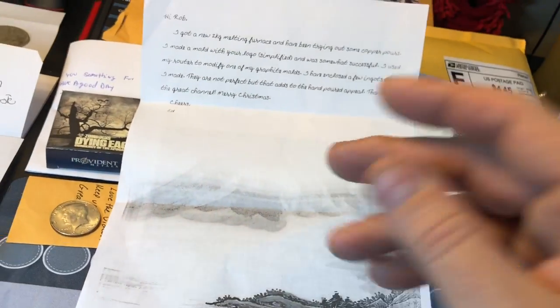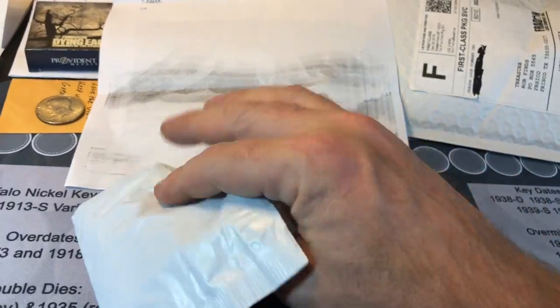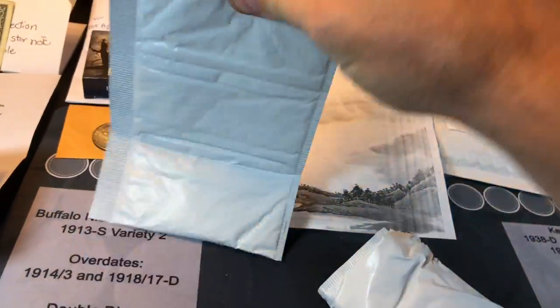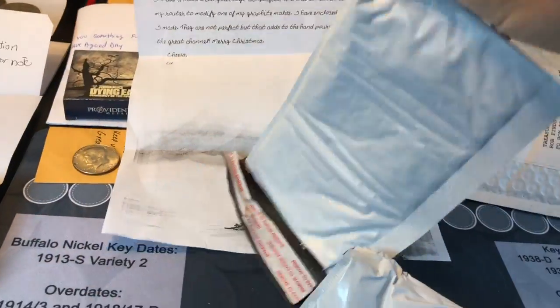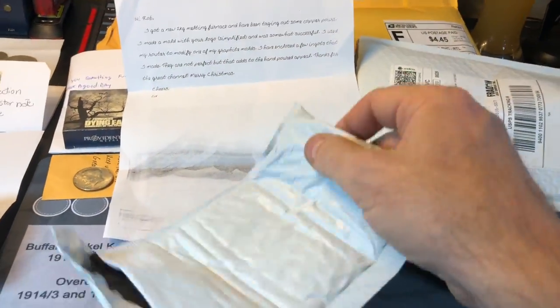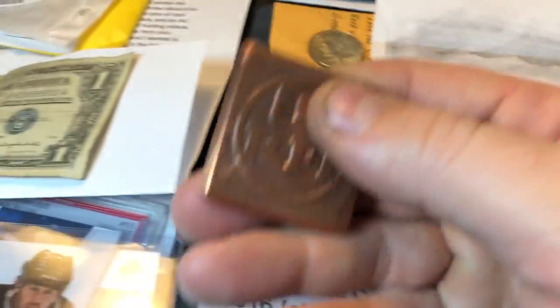So, Ed, you took one of your graphite molds, used your router, and decided to route out some custom designs. That is really cool. I've been thinking about doing that. Let me pour these out real quick, and we'll take a look at these. I can't believe you did that with my logo. I appreciate it. But let's take a look at these copper rounds.